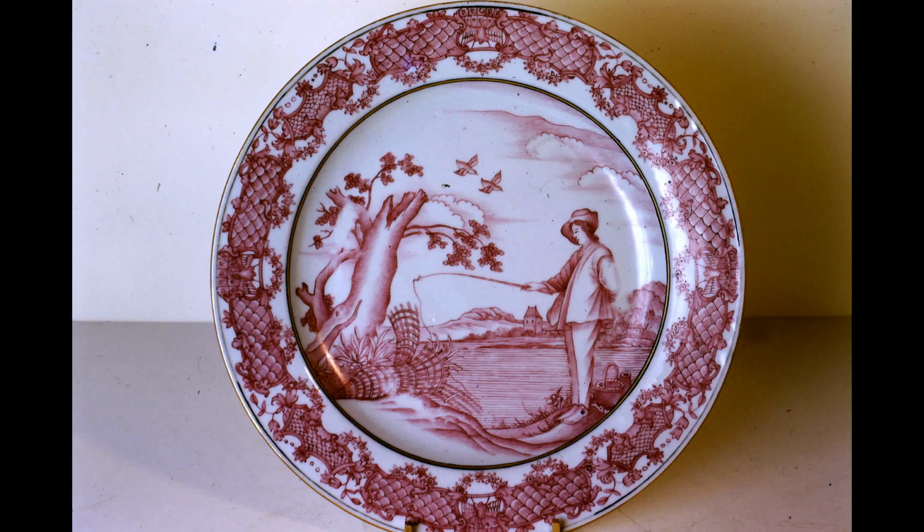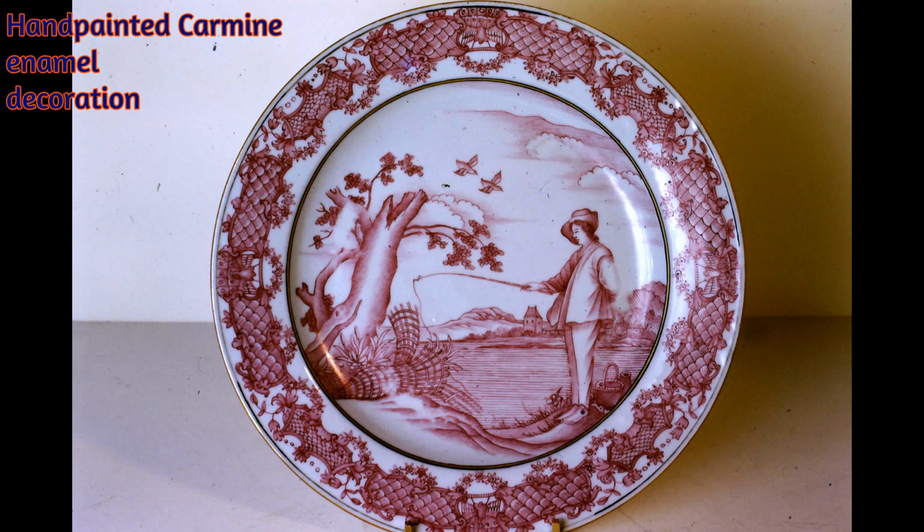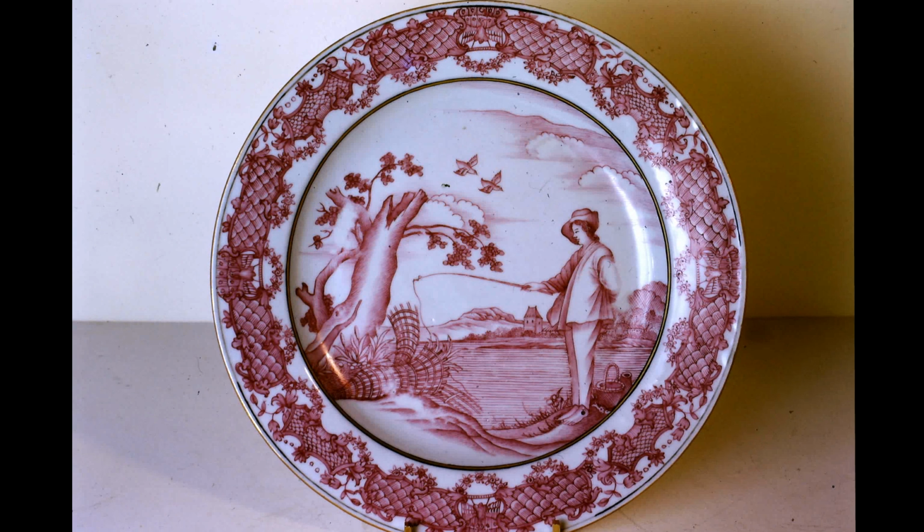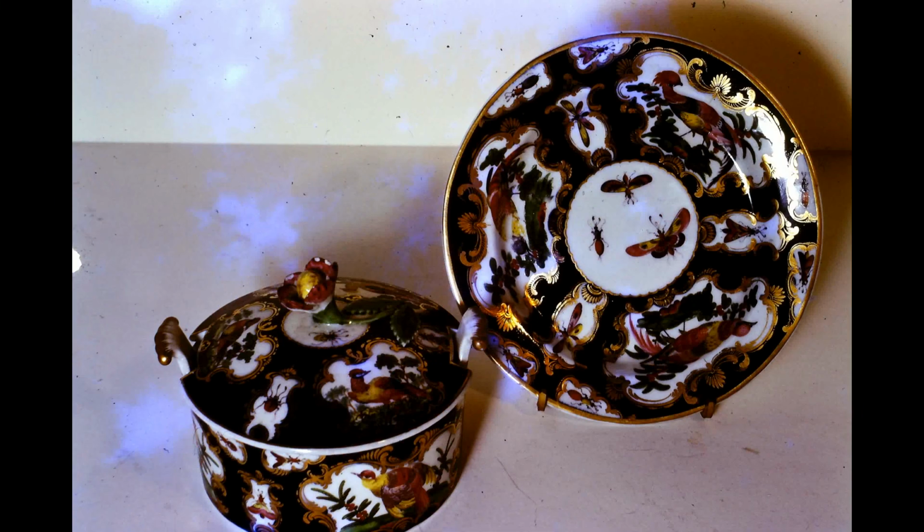An exquisitely hand-painted decoration in a rich carmine enamel glorifies this plate. It has a rural scene surrounded by a scale pattern in floral scrolls design border. Here we have a butter tub and a plate in scale blue with exotic birds and insects and superbly honey gilded. They were probably also painted at the Giles factory in London, which specialised in decorating Worcester porcelains.